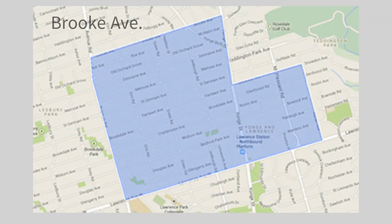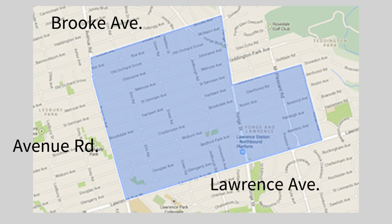Anyways, the boundaries here of Bedford Park. It's Brook Avenue to the north, to the west is Avenue Road, south to Lawrence, and east it just goes past Yonge Street, not quite to Mount Pleasant. It's to a street called Ronan, and it kind of jogs around the Rosedale Golf Club.